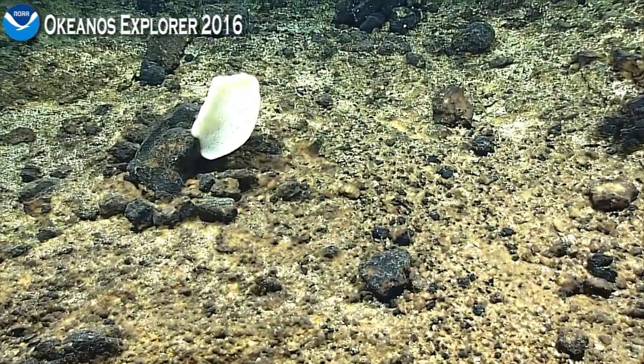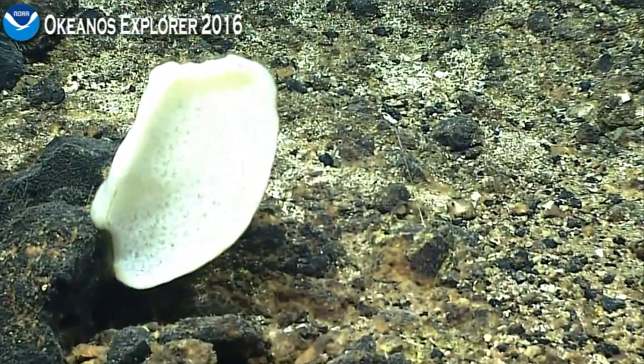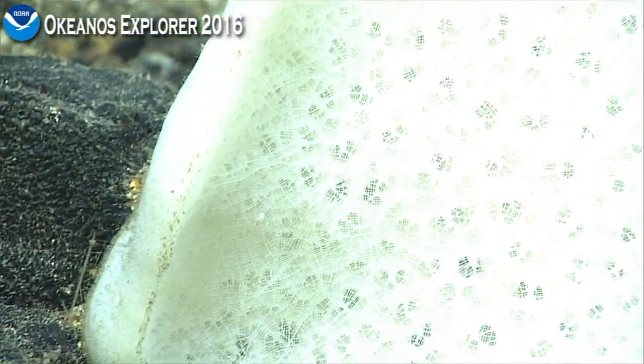The Chrysogorgiid corals also have this iridescent gold skeleton. Again, some are beautiful, with different shapes and sizes. The polyps, the feeding structure of the colony, look like little teardrops and so on.